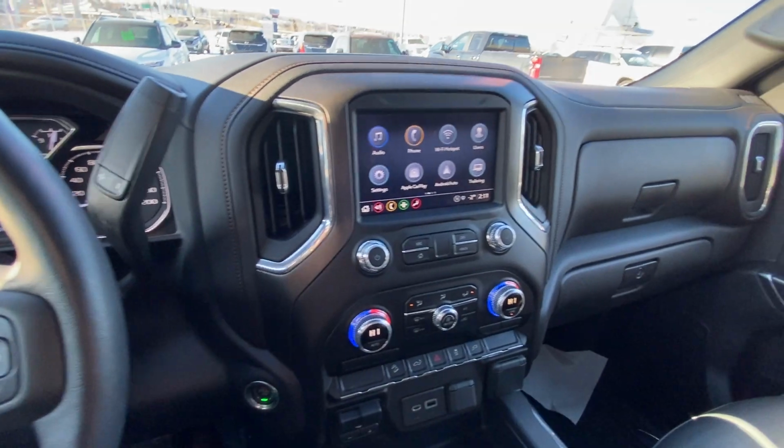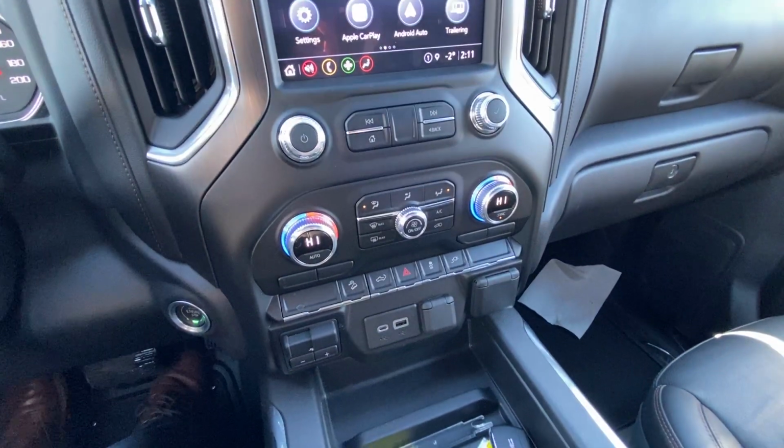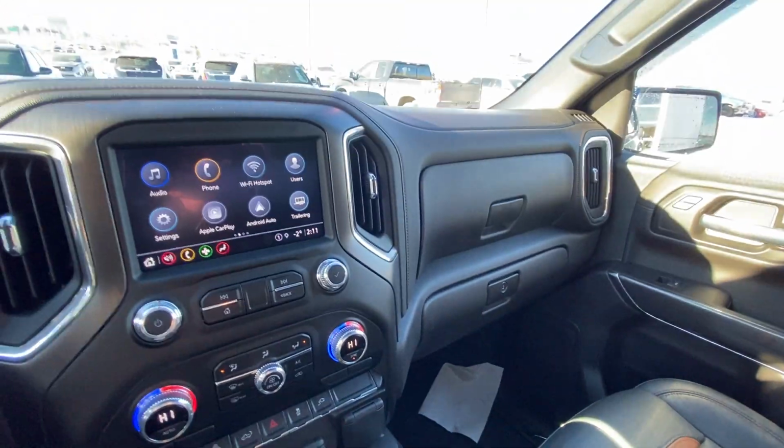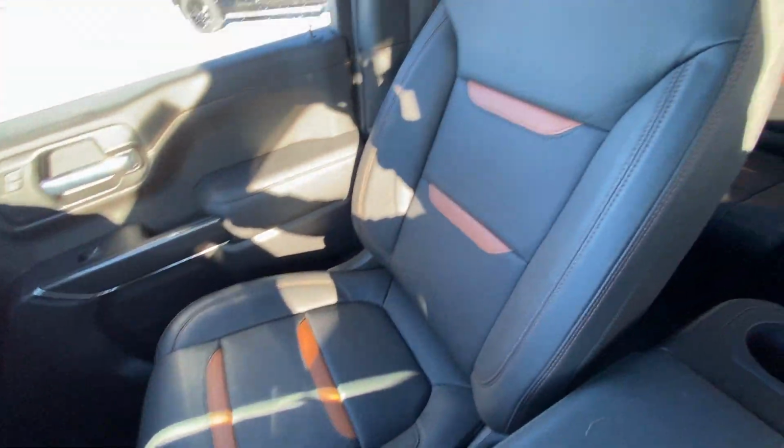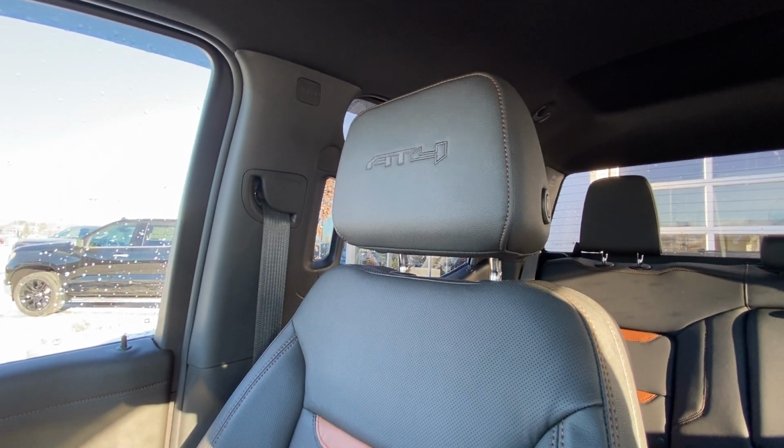Column shifter, push-button ignition, nice large 8-inch touchscreen, dual zone climate control, integrated trailer braking system, as well as USB ports and outlets. All black interior and our black leather seating, Kalahari inserts, and our AT4 in the headrest.